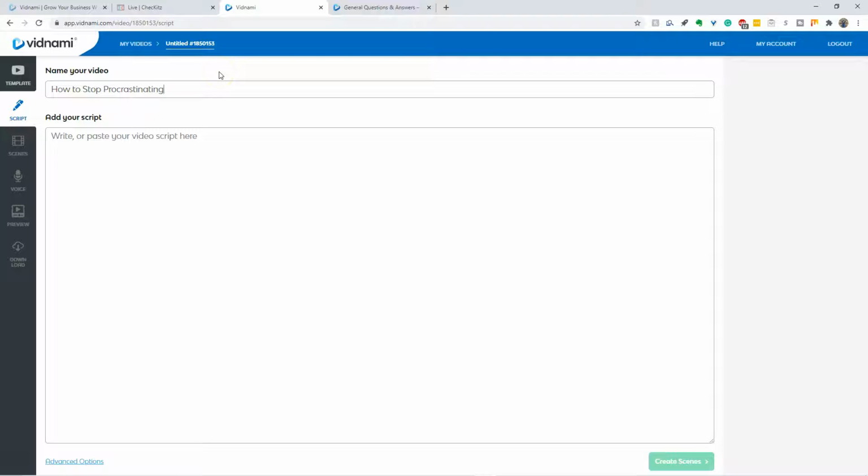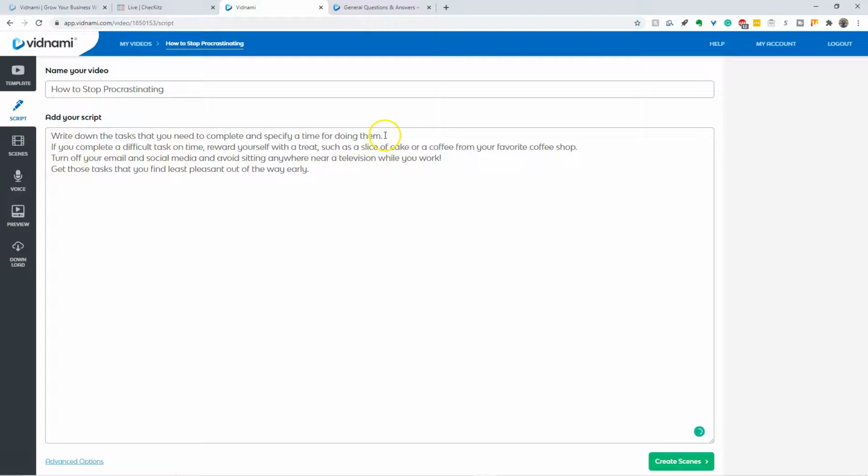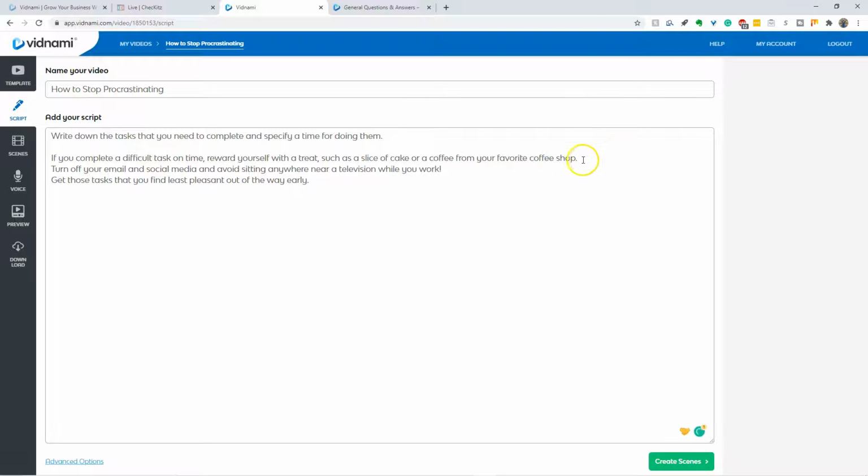I just pulled this directly off the internet. When you do this, of course, you want this to be original content. I just pulled a couple little scraps off an article for the sake of demonstration. Please always use your own material or material that you have the rights to use. I figured how to stop procrastinating would be a good subject. And then I put this video off for 3 days. Nah, I'm just kidding. That's it for the time being.